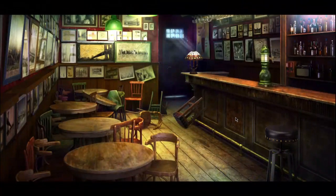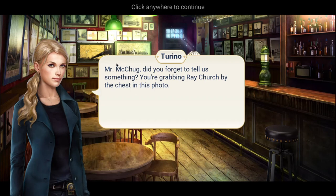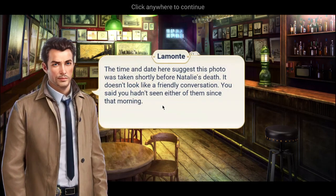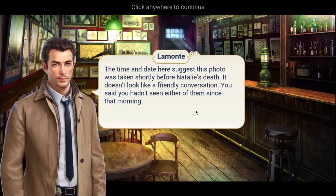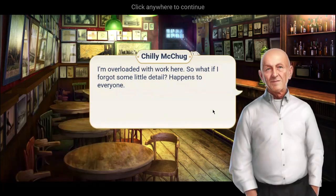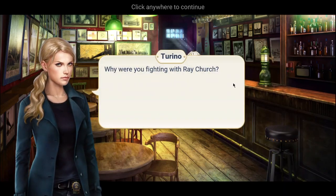Okay, I gotcha. Mr. McChuck, did you forget to tell us something? Yeah, you're grabbing Ray Church by the chest in this photo. The time and date here suggests this photo was taken shortly before Natalie's death. It doesn't look like a friendly conversation. You said you hadn't seen either of them since that morning. I'm overloaded with work here. So what if I forgot some little detail? That's not a little detail. Now why were you fighting with Ray Church?